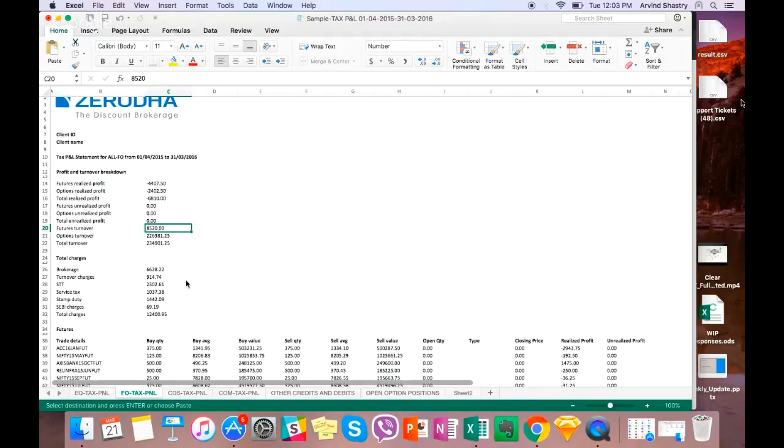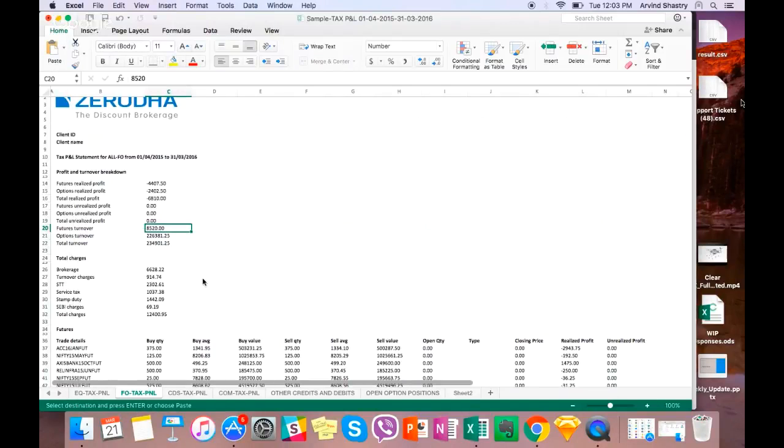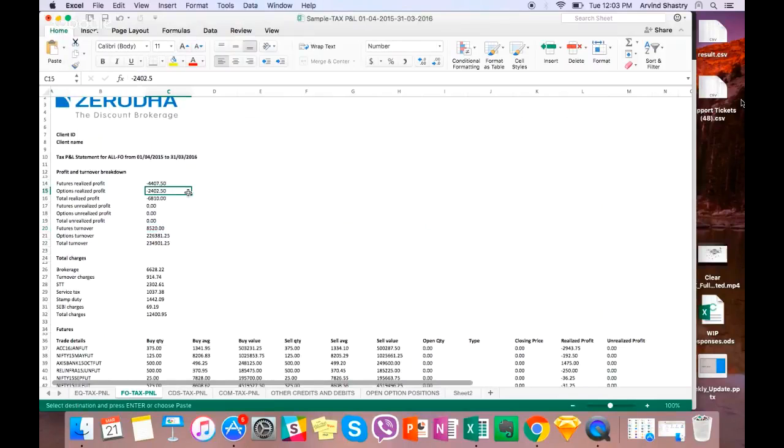Then we'll cover the options amount. As there is a loss from speculation, we'll write it as a specific item, loss from options.